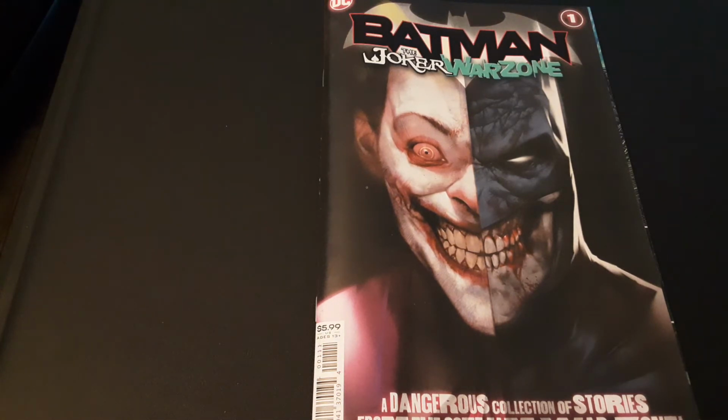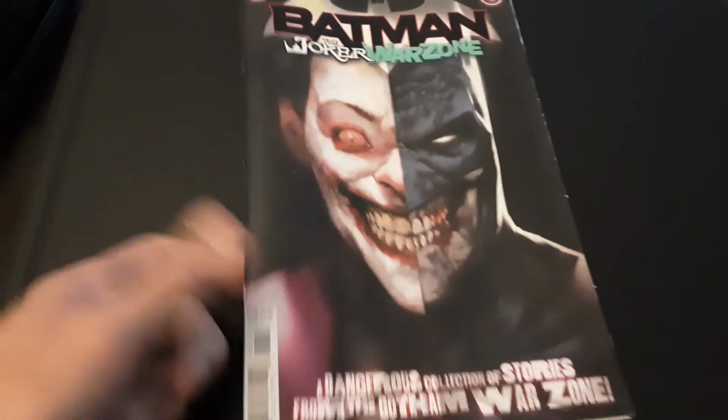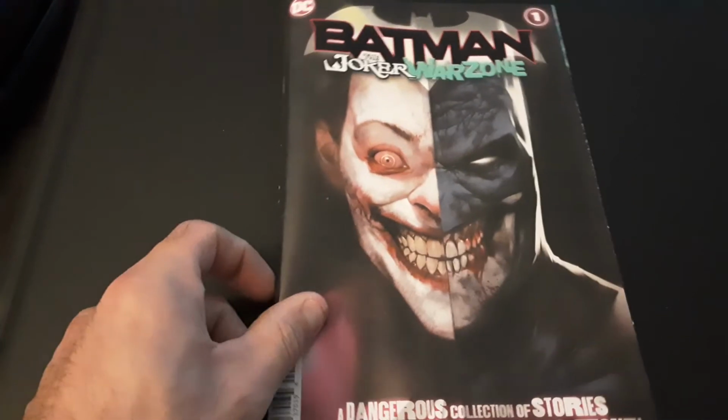You have what I think would be a great team-up if you get the three of them: Spoiler, Cassandra Cain as Batgirl, and then Barbara Gordon as Oracle. Like I said, Poison Ivy, and then you saw Clownhunter. So I recommend this. It's $6. You saw it here. If you don't think it's worth it, whatever. But I thought it was good.